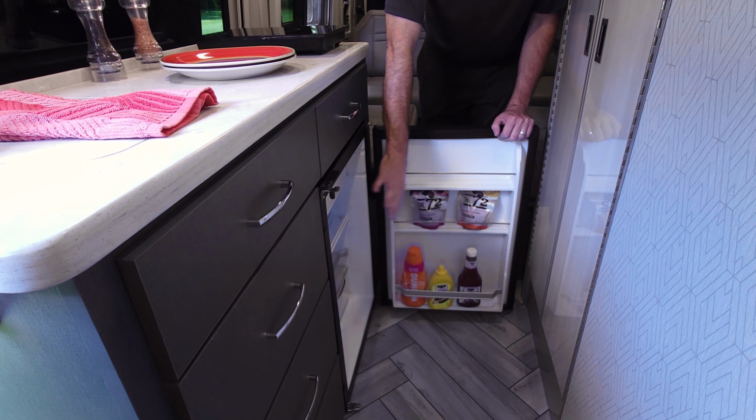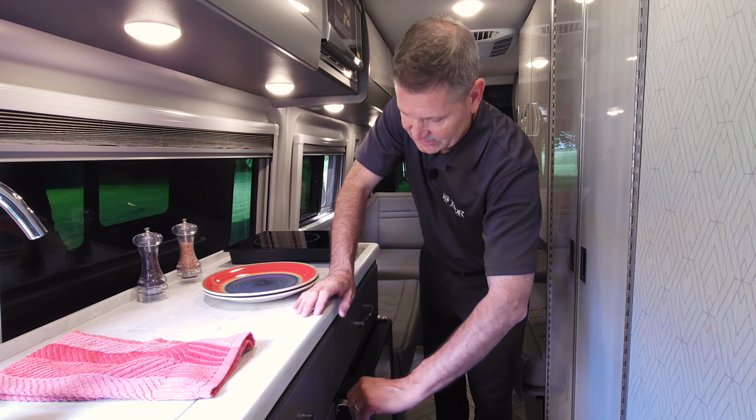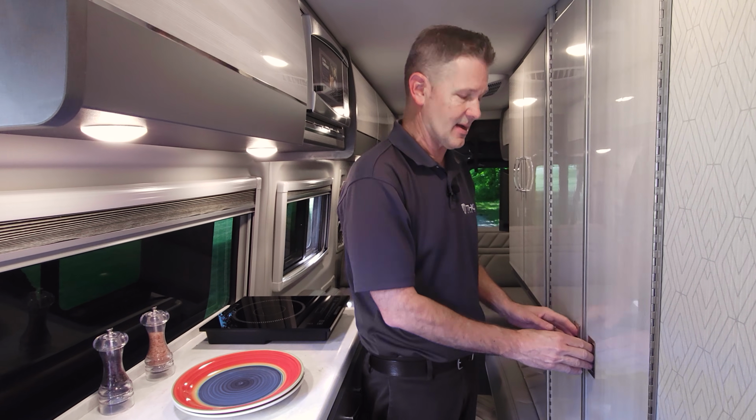Nice and cold. This is a 12-volt fridge. And you do, remember, have the reliable power pack on board. So that is going to stay nice and ice cold for you. And then when you've had too many beverages, you're going to need to step here into the wet bath.